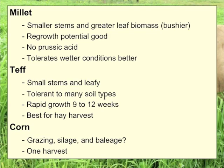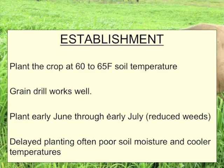Now corn, I think most of us know about corn. It is being used now in grazing systems. It's mostly put up for silage, at least on dairy farms, or harvested for grain. When it's used in a grazing system, it is just a one-harvest or one-graze type of situation. And I can talk a little bit about some of the experiments we've done with that.